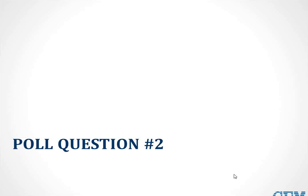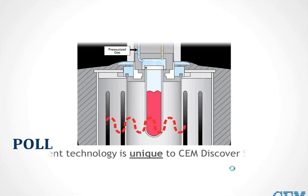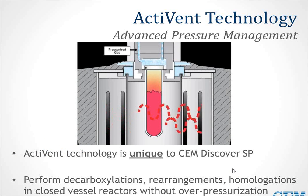Pretty much the problem with running sealed vessels in a microwave is that when you generate a lot of pressure due to a gas, that's either a gaseous byproduct, then that could be from decomposition, whatnot, the system often doesn't handle that very well. And so that's what led us to design our Discover SP and the ActiVent technology. So the ActiVent is really the key technology, or the key difference with the Discover SP when we introduced the system.